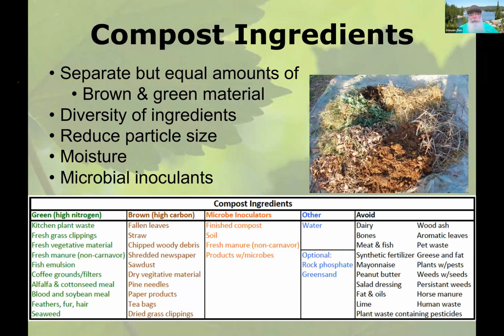So you need to add the microbes. The best way to add microbes is with finished compost. If you know somebody who's been making compost or you've been making compost, make sure you always add some of that good quality homemade compost to your new compost pile. If you don't have that, you can also use soil. You can use fresh manure from a non-meat-eating animal. And there are products you can buy at your local nursery that supply the microbes. Just be careful that those products do not contain synthetic fertilizers.